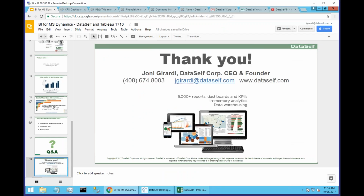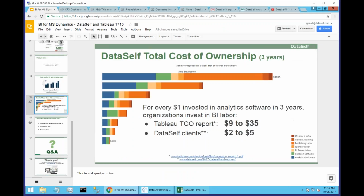So let me go back to this chart here. And again, if you want to learn more details about why some are so much bigger than others, it's a combination of factors. Our smaller clients, you know how many BI users they have? One. Our largest clients, they have thousands. So it's a wide range of user counts. So right there, there's a big range of cost.